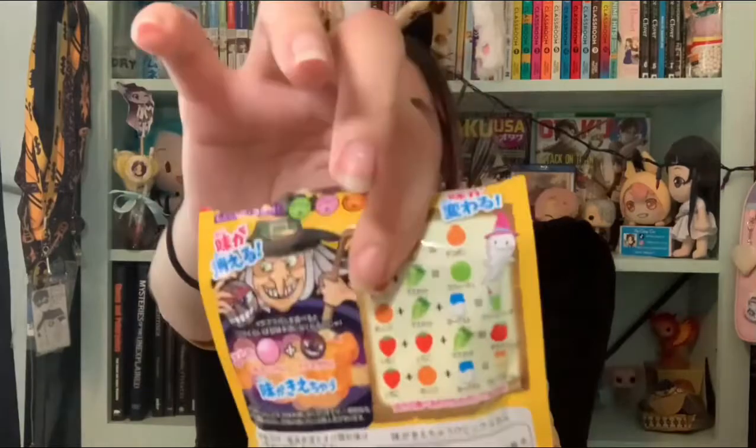What are you? Oh, sorry, it's backwards. Okay, so we have Witch's Brew. Japanese. Okay, so, I'm guessing it's a fruit snack, maybe. From the feel of it, it feels almost like gumballs. So we're going to save this for last because I want to save the gumballs for last.